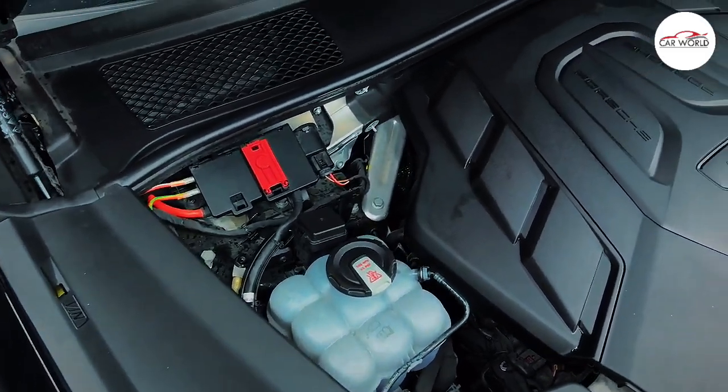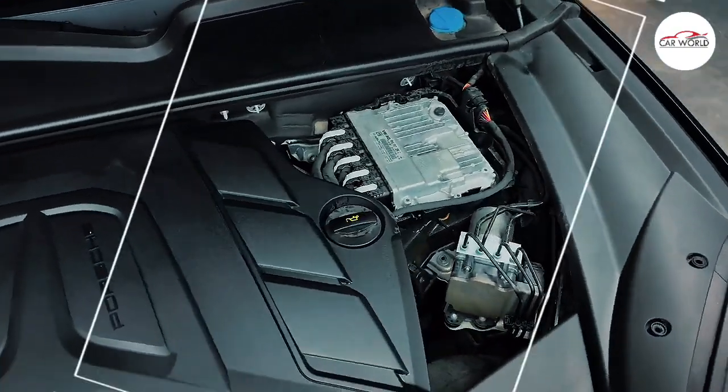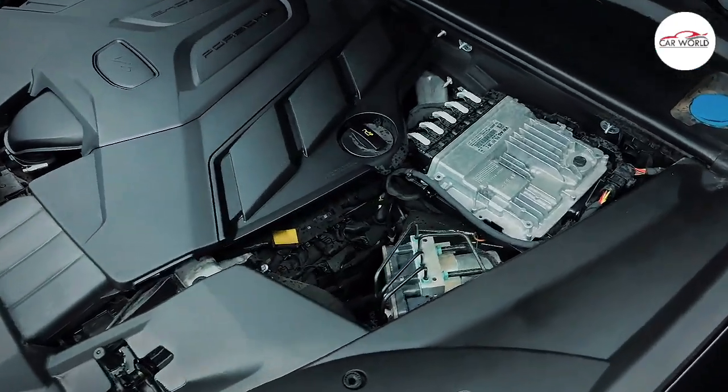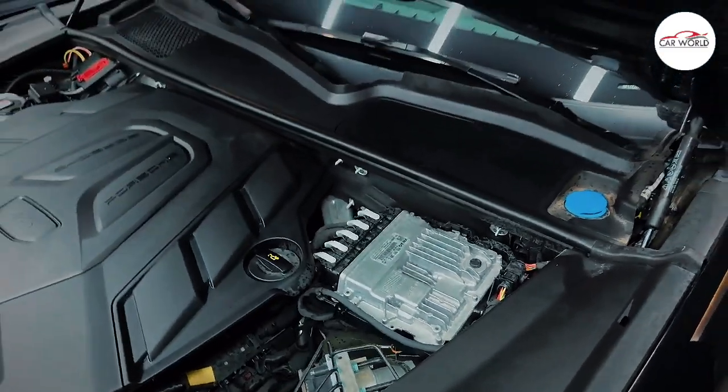Adaptive dampers are now standard across the Cayenne lineup, and most trims will have additional performance options that include an adjustable air suspension, 4-wheel steering for improved maneuverability, and active anti-roll bars for flatter cornering.